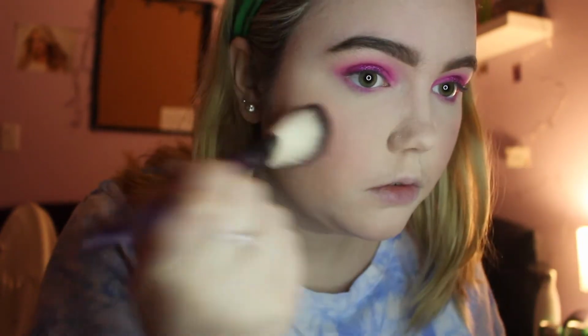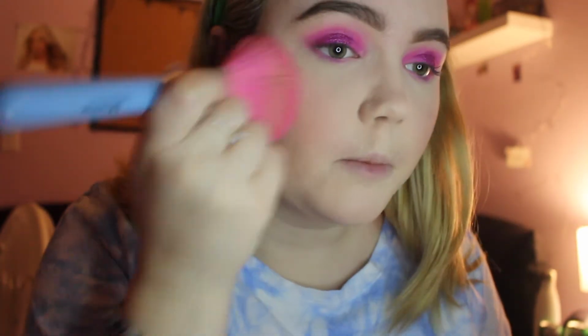Definitely very pigmented, I can tell by the brush, so we're going to go in with a light hand. Even going in with a light hand, that has a really good pigment. And then I'm just going to go over with the brush that had my powder on and gonna blend it out a little because that was a little pink.